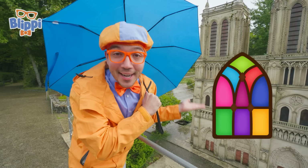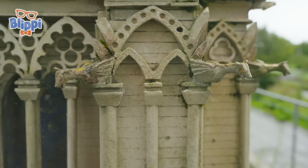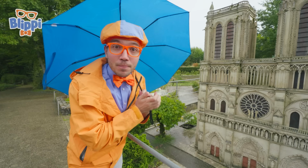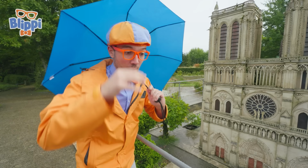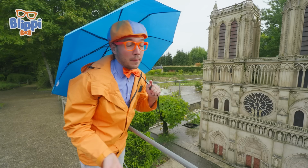Oh, and you see this? There are really tiny statues all over the building. Yeah, those are called gargoyles. Yeah, and they were really helpful to keep the building nice and pretty. They would catch the rain and bring it out so it was far away from the building, and then it would drip down to the ground. Whoa, it's definitely one beautiful building. Oh, I think I see another one over here. Let's go.